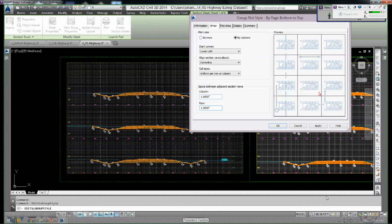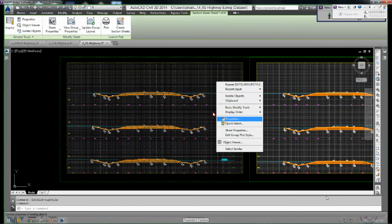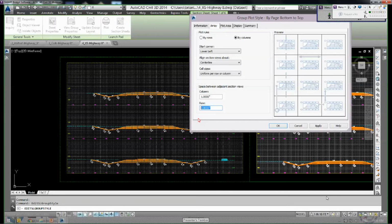I click in these different fields and it highlights it over here as I put my cursor over it. This is the spacing between the rows. Right now it's at 1 inch, but I actually have a lot of space in there. So you can play with this value a little bit. What if I put it to 0.8? Still doesn't fit 4 sections in there. What if I go down to 0.5?